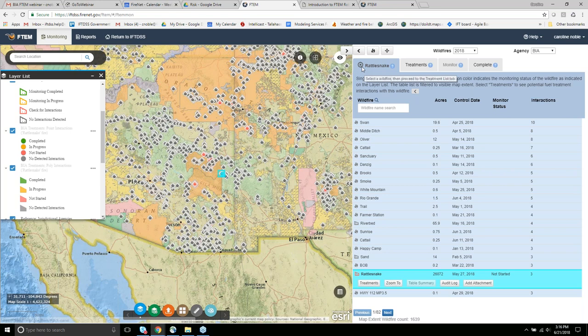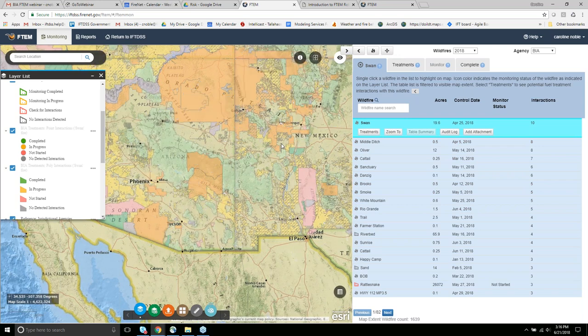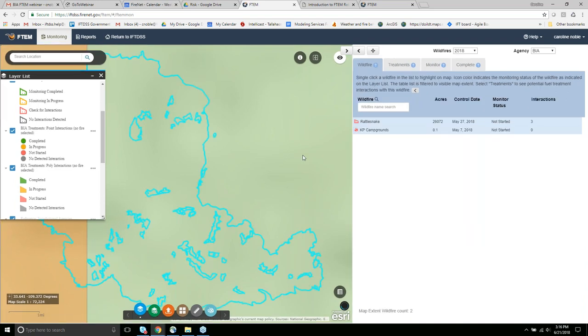Maria, Kim, are you guys getting the list to update? I'm not getting the colors to update here. Yeah, select Rattlesnake and hit Treatment. So it takes you to the treatment tab, and then go back to the fire tab. Might reset it. When you're zoomed out to the whole U.S., all of that data having to load can slow it down, so it needs to kind of reset. Okay, thank you.